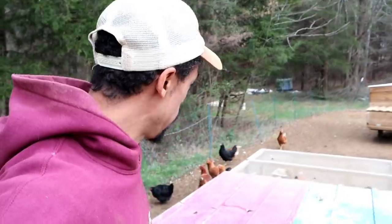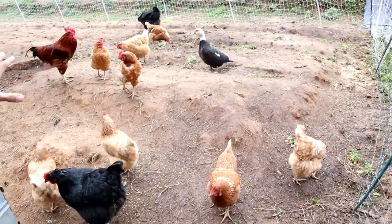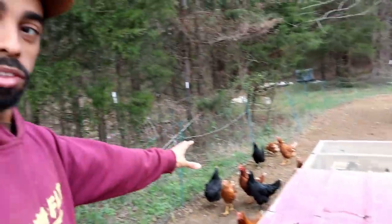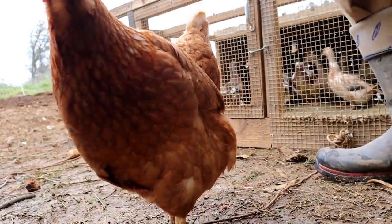So far, everybody is looking good. The older flock is just hanging out right up here, and then the younger ones over here to themselves. I haven't seen anyone actively beating up anybody. They'll still have to work out their pecking order. That's just the way they do it. But let's go ahead and let out the ducks that we put in the duck tractor overnight. Quack, quack.